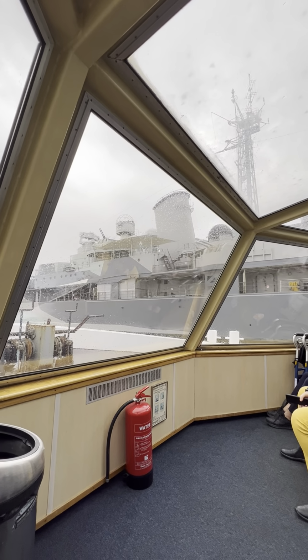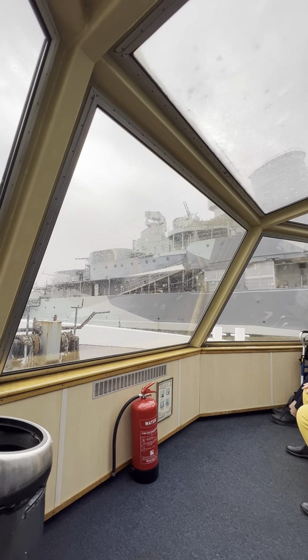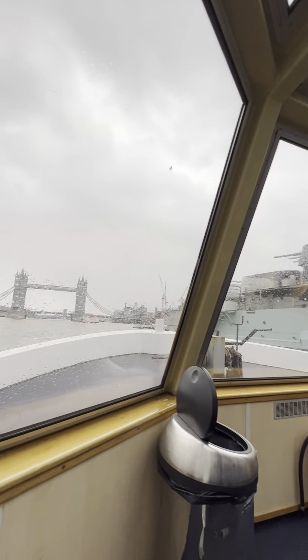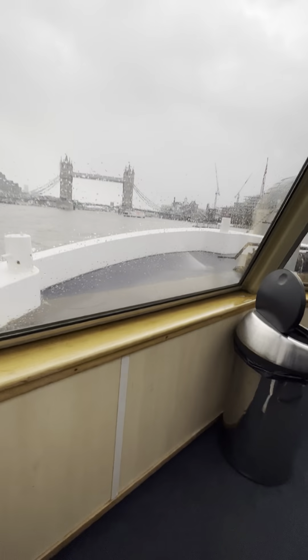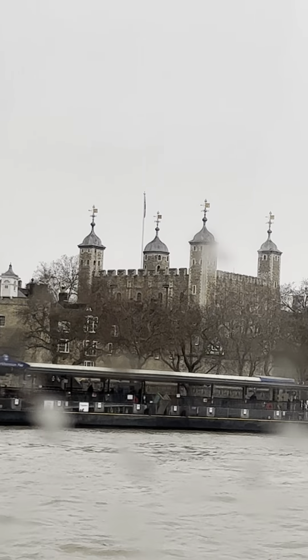Now as we pass the Belfast, keep looking to our right, you'll see a modern glass building there. This used to be the headquarters for the Mayor of London, the Assembly Hall, but they have recently moved out to new premises. But over to our left, you'll see the world famous Tower of London, commenced in the reign of William the Conqueror in 1078.